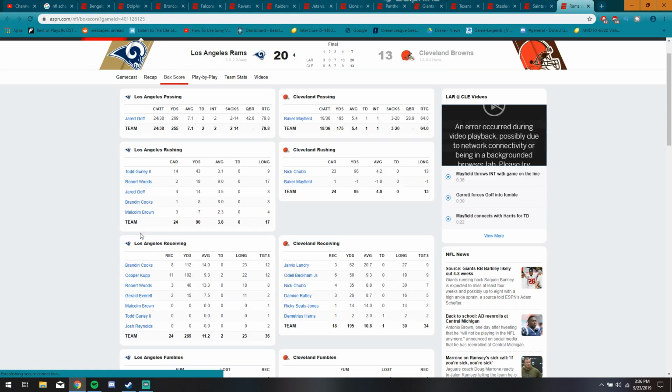I mean, I don't know what to do with Robert Woods. Like, I'm still going to buy low on him because I think he will turn it around. But I don't know what the fuck Mr. Jared Goff is doing, not throwing the ball his way. Todd Gurley with no receptions in that game as well.